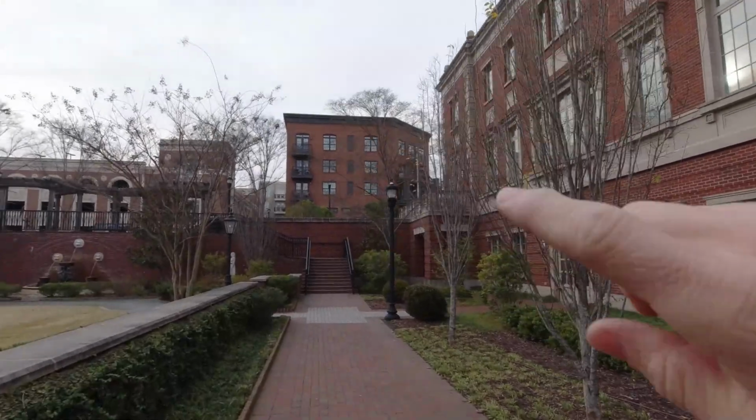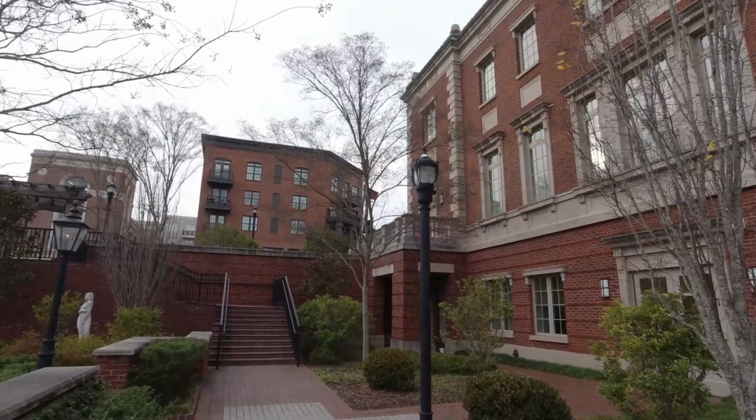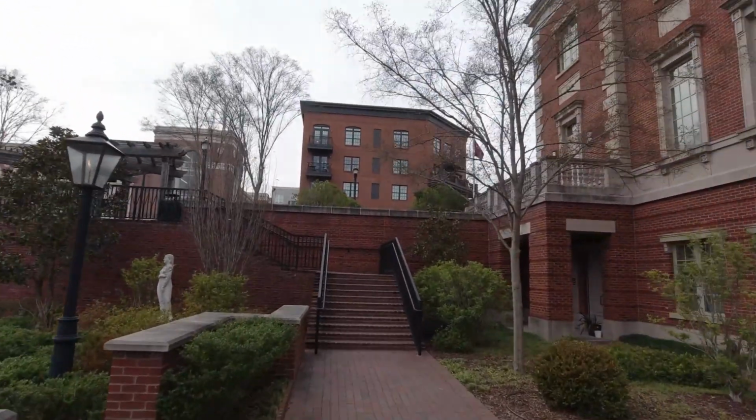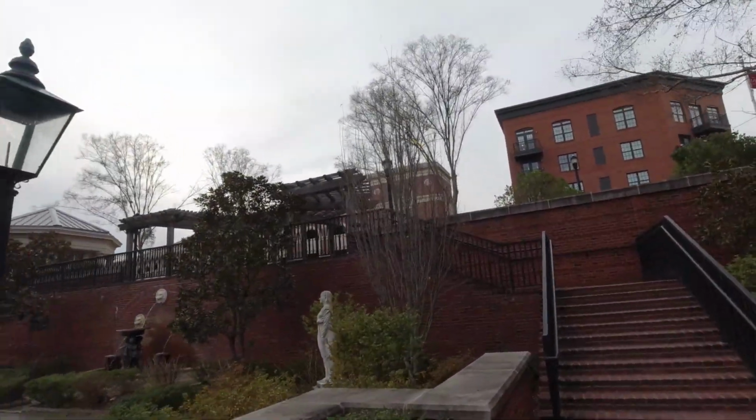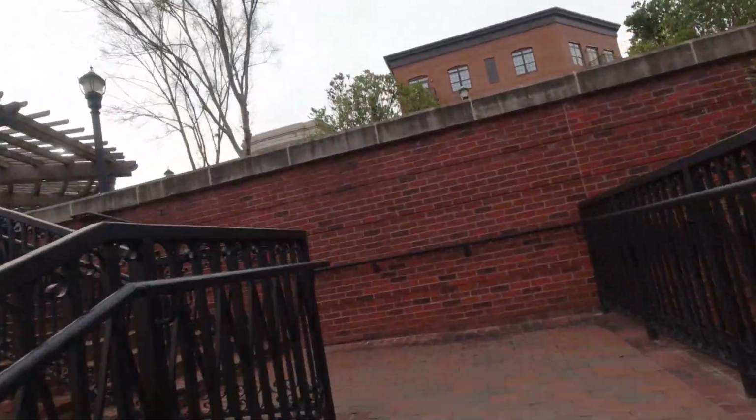And then right here you see a lot of the residential, condo, apartment, downtown living. There's not a ton of residential for rent, apartments and condos in downtown areas, but I'm gonna walk you through right at the top of the stairs.